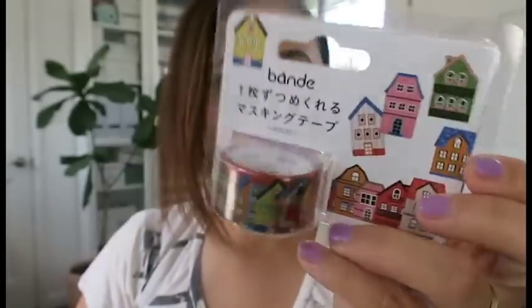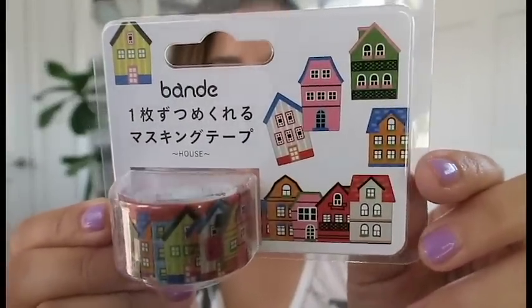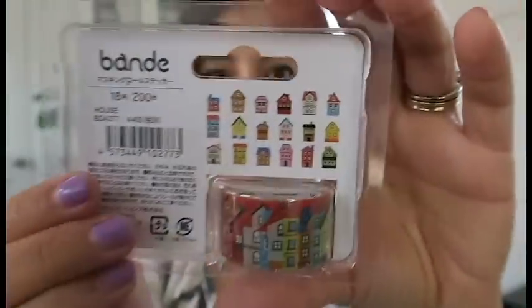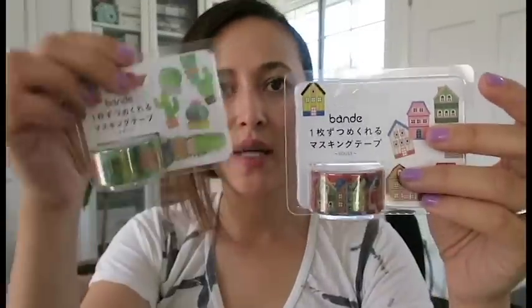And so I also got this house one because I just thought the colors were so vintage and cute. So these are all the houses and they look something like this. There are 18 different patterns. This one has 12. There's 200 pieces and 180 pieces. I just feel like I can use a lot of this in my planner, like if I just want to decorate, or if I have something that I'm doing for the house, then I can use this, or I thought it would just be really cute to do.